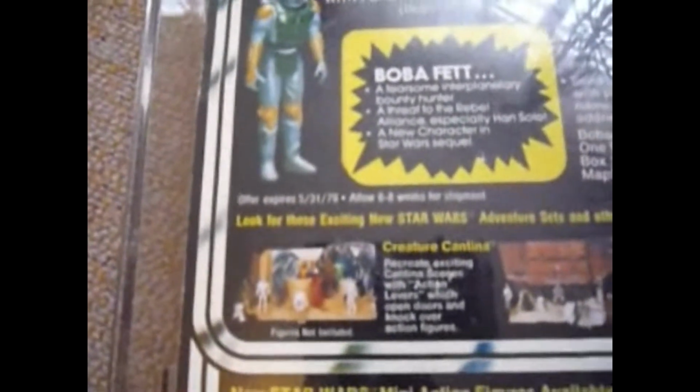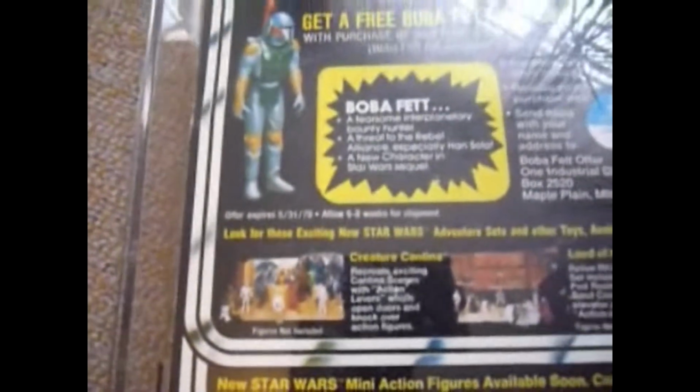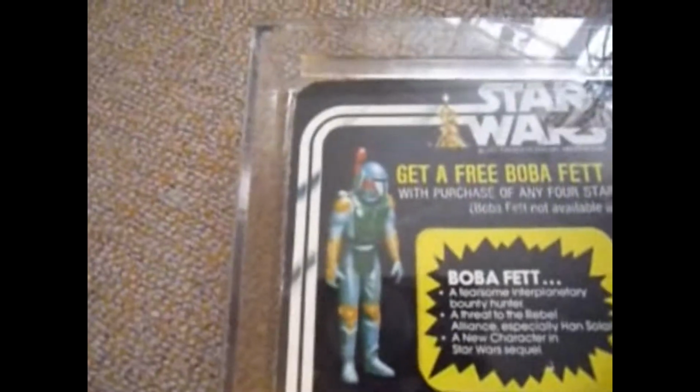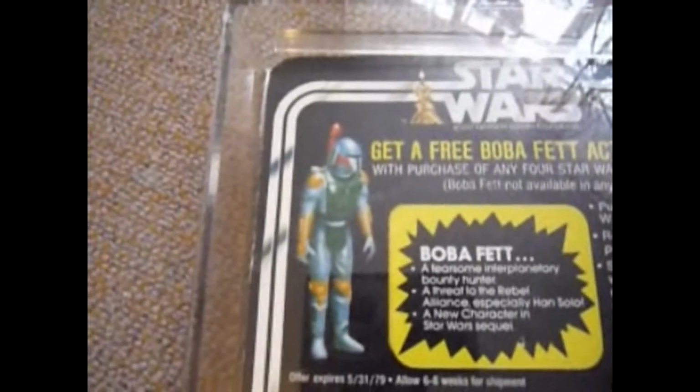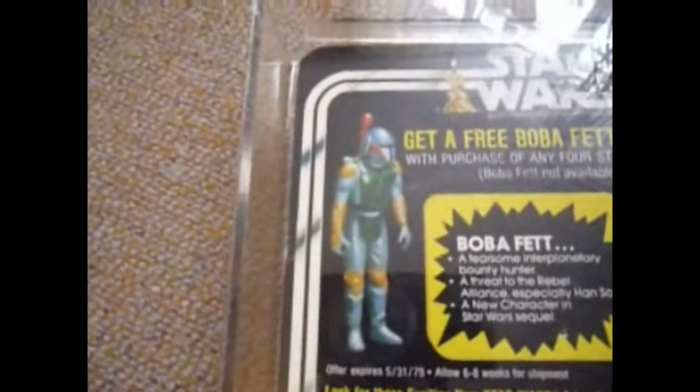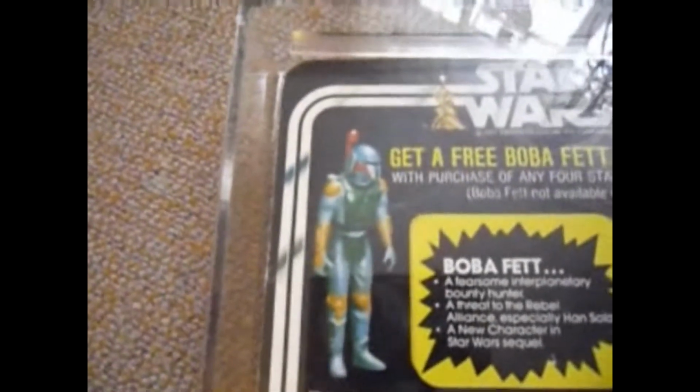in May 1979 as well. So that was the chance of getting Boba Fett. As you can see, this is a mock-up Boba Fett. This is actually a Death Squad Commander figure, and it's been converted into the Boba Fett mock-up.